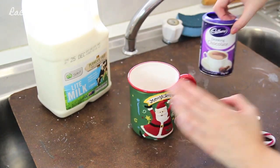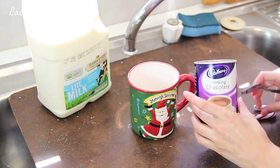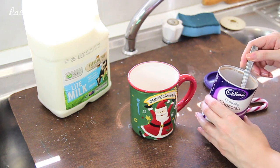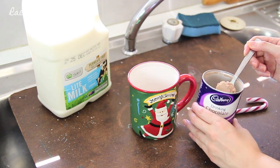Then you could just put it on a pretty Christmas plate and wrap it up and give it to a friend, or you can do what I'm gonna do and just eat it with some hot chocolate. Favorite thing to have with the peppermint bark is some peppermint hot chocolate. So I'm just gonna take some of the Cadbury's drinking chocolate. You just need a couple of heaped teaspoons in your favorite Christmas mug.